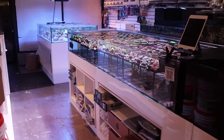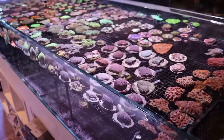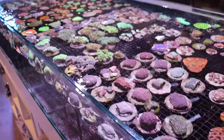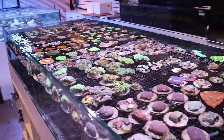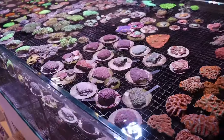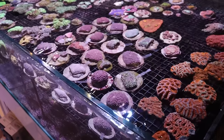My reefing fam, that's it. We're done. They're all in the tank. They're looking pretty good. One DOA mushroom and one half DOA acropora, but overall so impressed with these. I'm gonna let them chill. Man, I am so tired. That's like a 14-hour day. I'm gonna let them hang out, do their thing, chill.